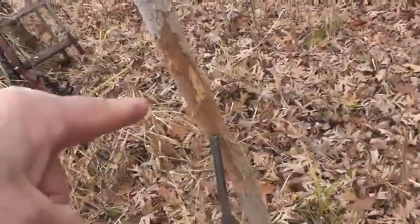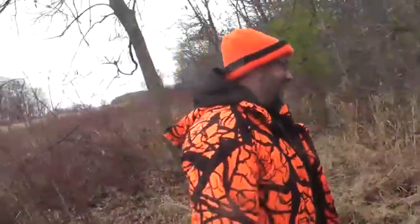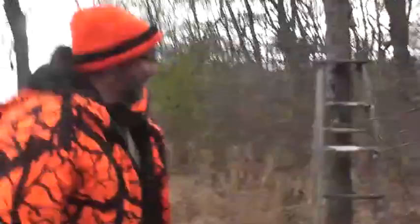You put this rub right under my stand. This is the tree I always sit in. Yeah. So you paid for it. You don't tease the big buck serial killer. Yeah, you don't mess with him.